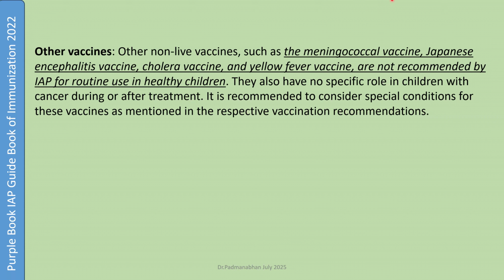Now, can you read this slide, please? Other non-live vaccines such as meningococcal vaccine, Japanese encephalitis vaccine, cholera vaccine, and yellow fever vaccine are not recommended by IAP for routine use in healthy children. They also have no specific role in children with cancer during or after treatment. It is recommended to consider special conditions for these vaccines as mentioned in the respective vaccination recommendations.